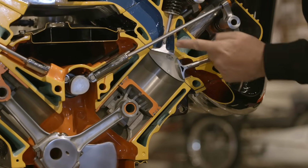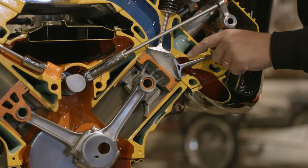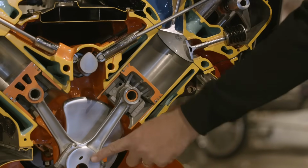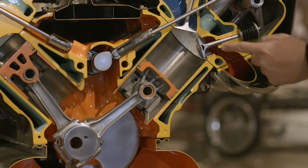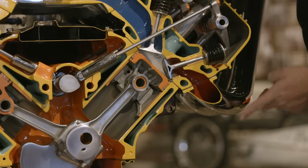Now it is compressing it with both the valves closed. Then the spark plug fires. Now we're on the power stroke. The expansion of the gas is combusting, shoving the piston down, imparting power to the crankshaft. Now the exhaust valve opens and pushes it up, shoving all the smoke, the exhaust fumes, out.